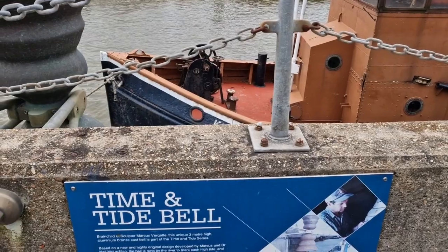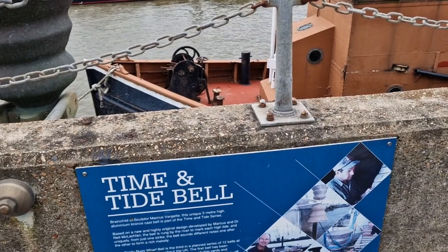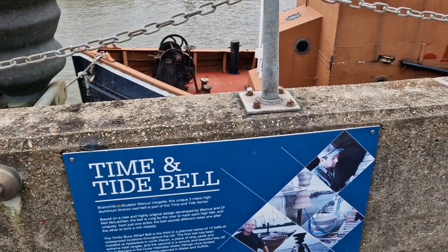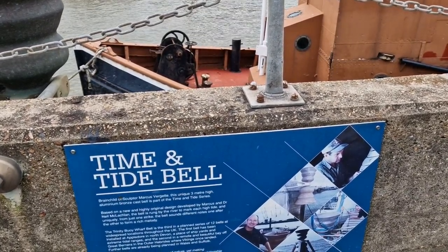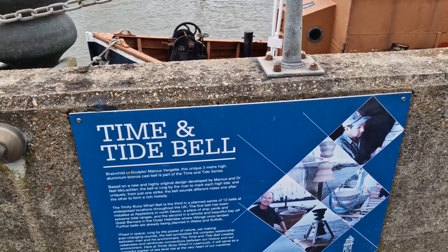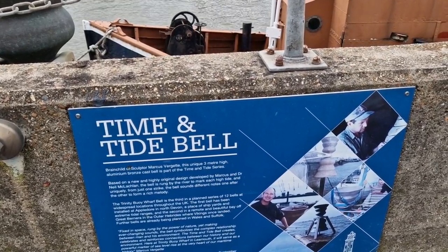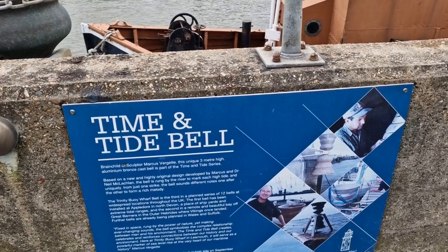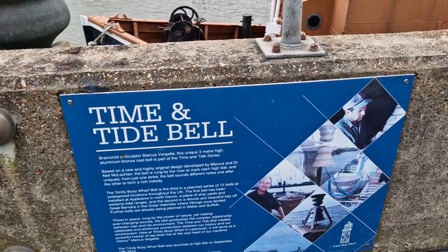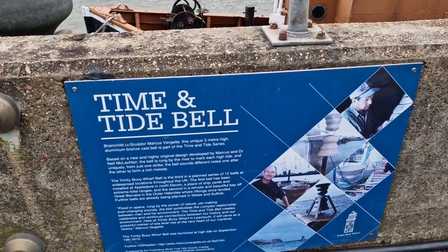Time and Tide Bell, brainchild of sculptor Marcus Vergette. This unique 3 metre high aluminium bronze cast bell is part of the Time and Tide series, based on a new and highly original design developed by Marcus and Neil McLachlan. The bell is rung by the river to mark each tide, and uniquely from just one strike the bell sounds different notes, one after another, to form a rich melody.